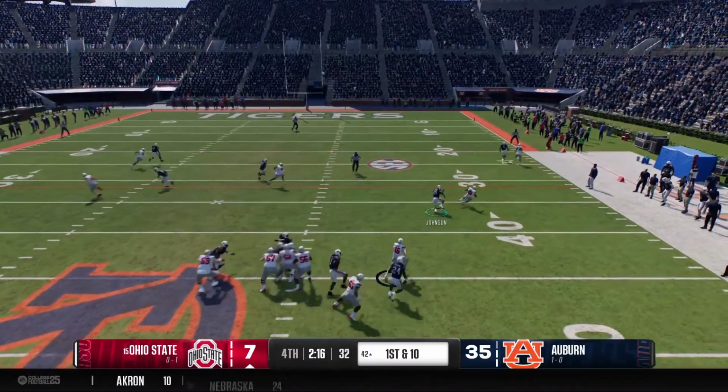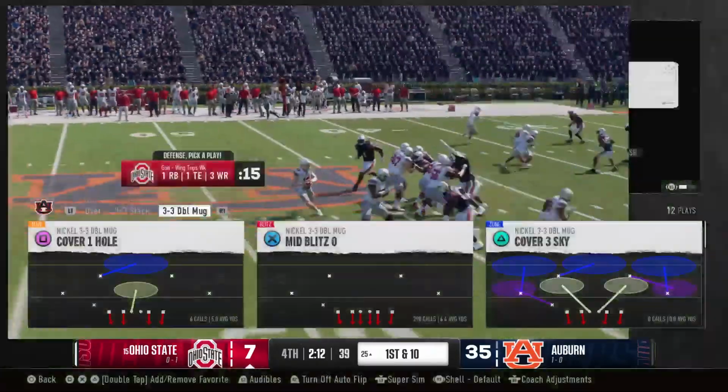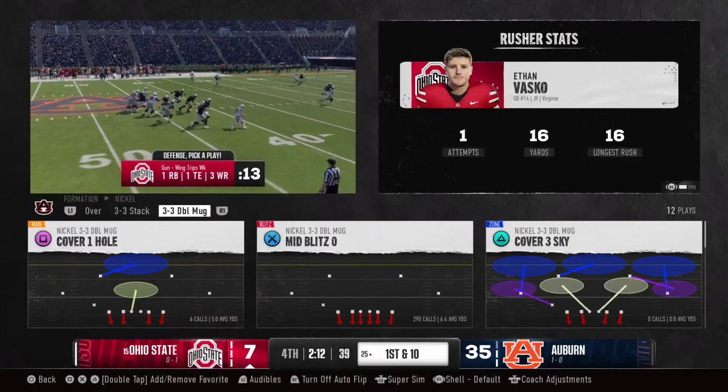They'll throw it on 1st down. He'll pull it down and run. And some room to work. He turns this into a nice gain and gets down to avoid the hit.